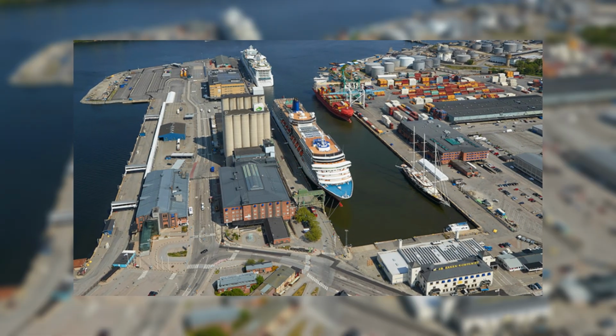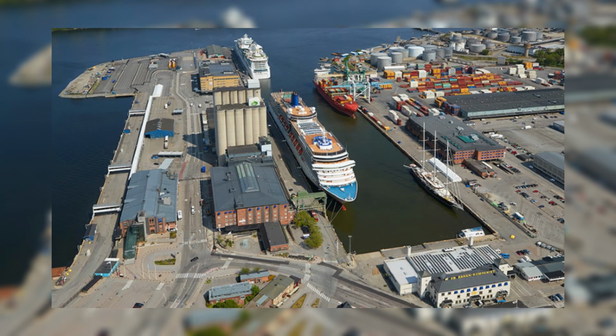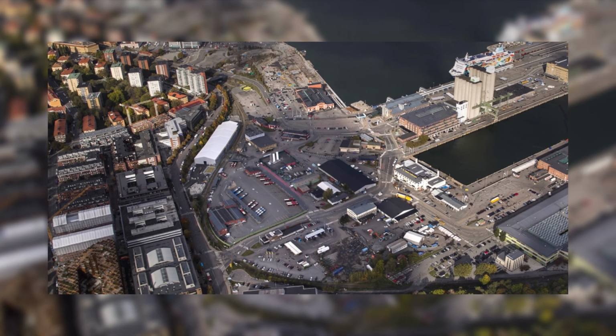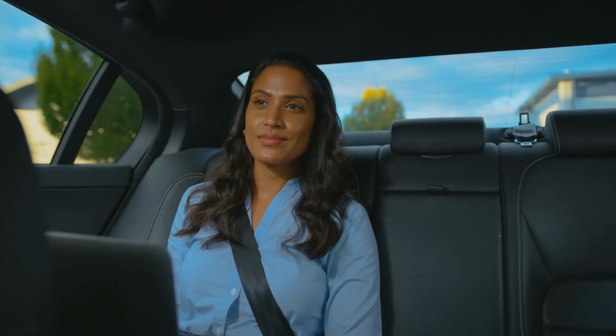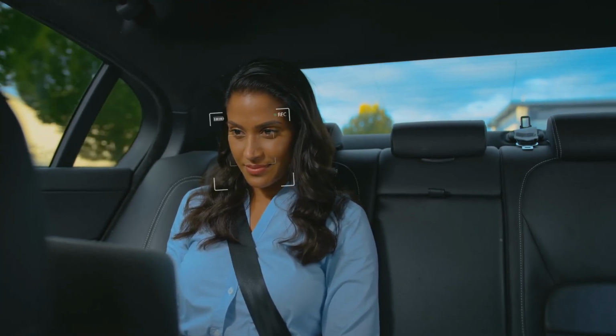Frihamnen Terminal is another popular entry point, about 5 kilometres from the city centre. Don't worry if your ship docks here though, as Stockholm's well-organised public buses can get you to the main sites quickly. And for those who want a little more comfort, taxis are readily available.